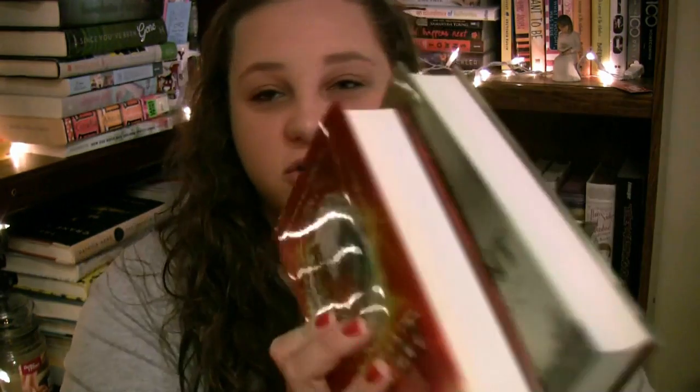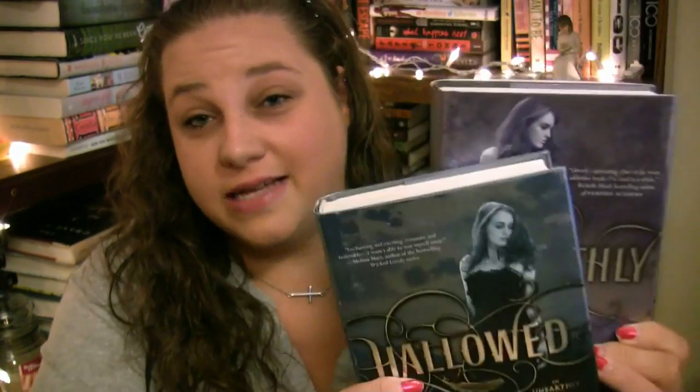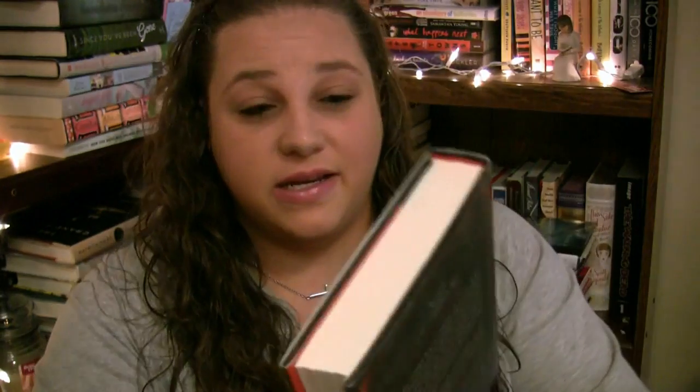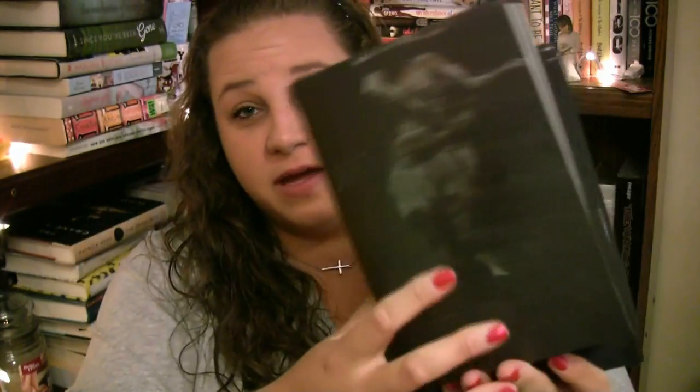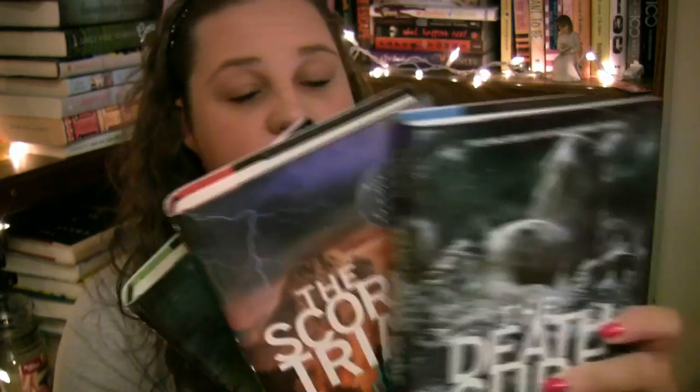So we have Insurgent and Allegiant, the last two books in the Divergent trilogy, so now I have the whole trilogy again. I'm excited about that, even though I could do without this book, but I'm not going to get rid of it. We have the first two books in the Unearthly series, Unearthly and Hallowed. Cinder, which is really dusty, and yeah, I need to clean this off. The Unbecoming and the Evolution of Mara Dyer. Last three books in this box, the Maze Runner trilogy: The Maze Runner, the Scorch Trials, and the Death Cure. On to the second one.